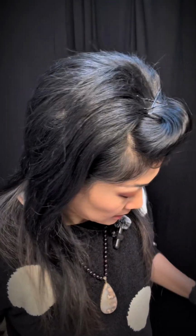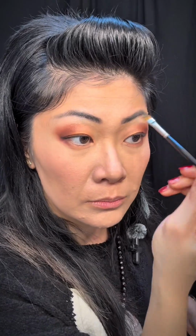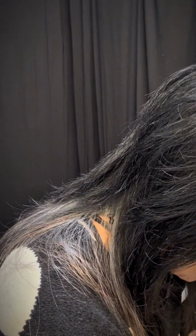I gotta fix this brow now. Where's my... All right. And then, what am I doing? Dim light. Let's go dim light. Oh, lower lash line eyeliner. And let's smooth that out with a Refer 23.